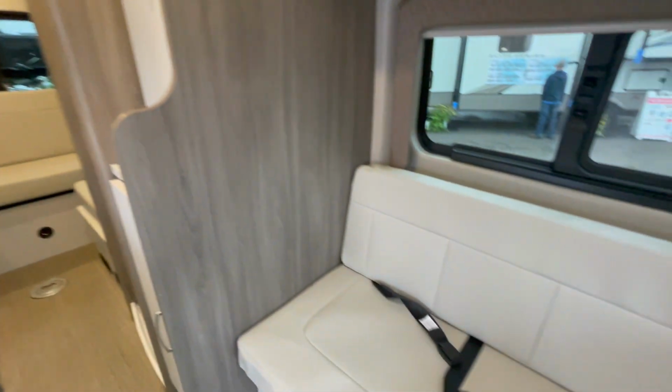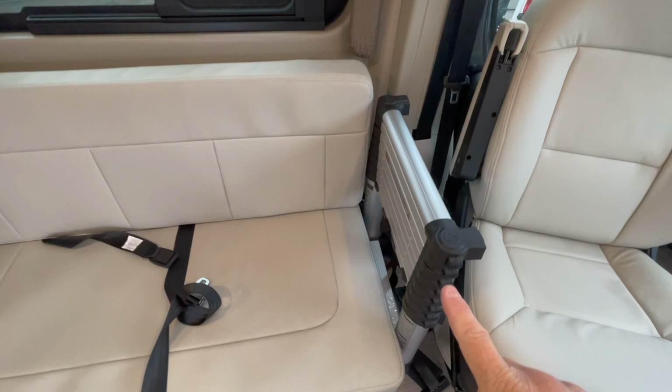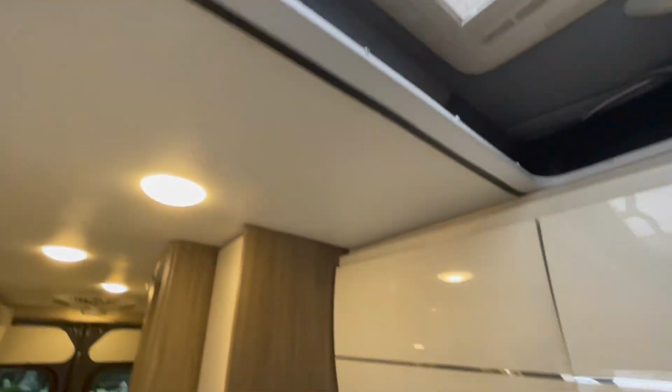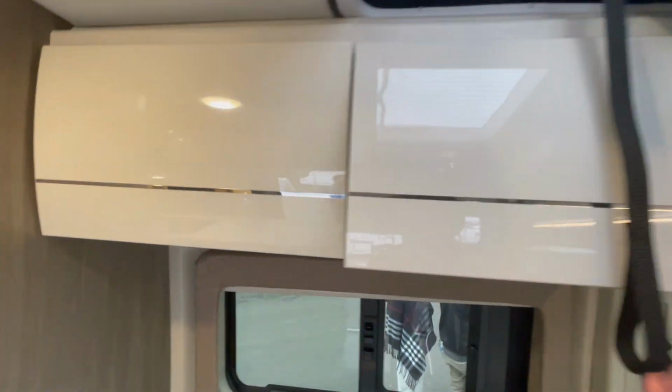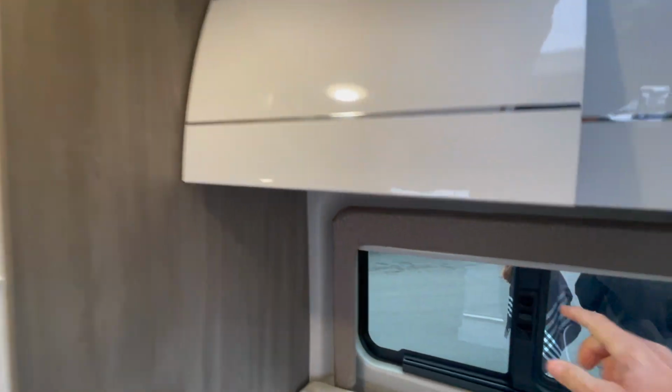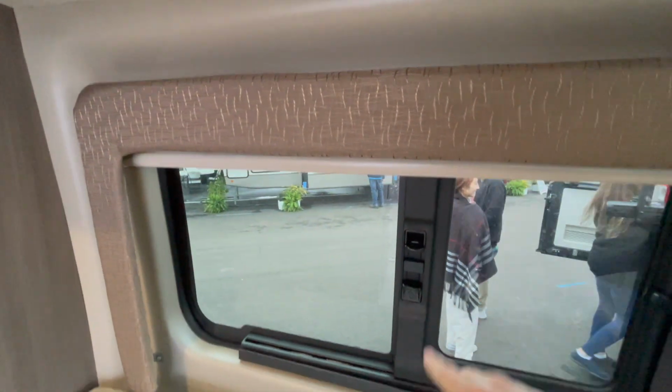Lap belts. I see a ladder. What does that mean? Yes. This is a pop top that is closed, but has a huge skylight. Love that. Storage. Cool. It's got a little window valance here. Kind of interesting.